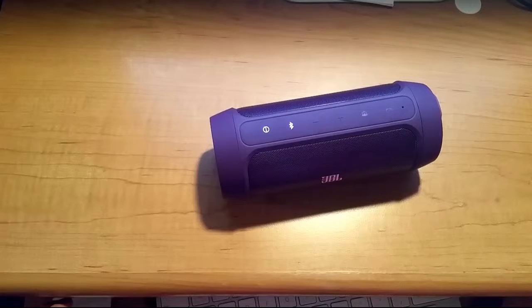And the height, width, and depth are as follows. 79 millimeters. Oh my god, I'm not editing this. Okay, I need to sleep. 79 millimeters, 184 millimeters, and 75 millimeters. So that's it for all these stats.